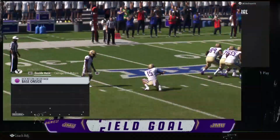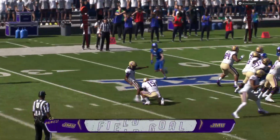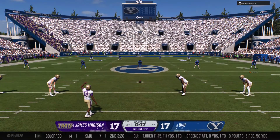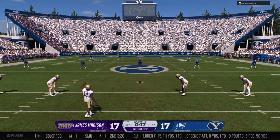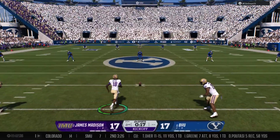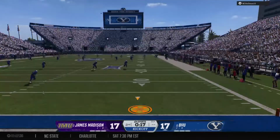Makes it look easy. And that will tie the score as halftime approaches. Yeah, I was watching this guy in pregame. He has got a strong leg. Not surprised here he's able to put 3 points up here for the offense.